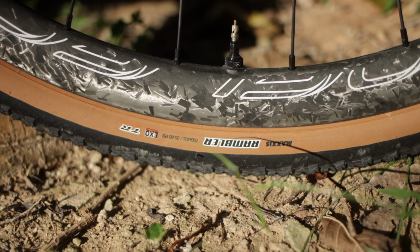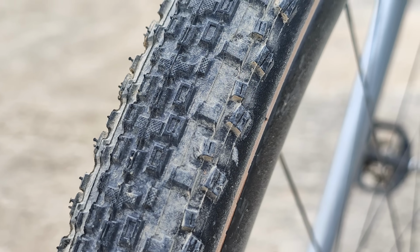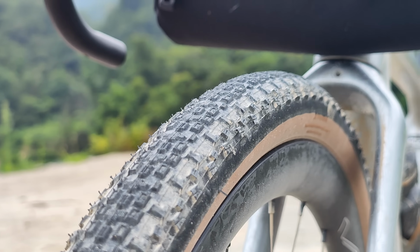Wheels, again, they're the Yoeleo gravel wheels. But on them, I put the Maxxis Ramblers. So these are in 700 by 40C. In my opinion, they're a nice tire for like sandy-ish gravel that's nice and dry. Not too good for when it gets super wet and gnarly, but for most of your like loose pack or whatever, it's not bad. On the rear here, I've got like a 10 to 50 cassette.